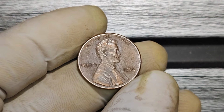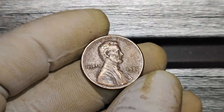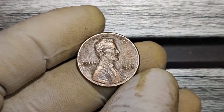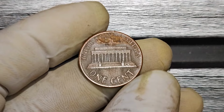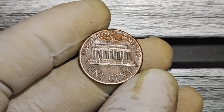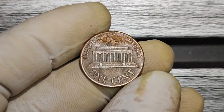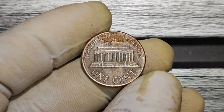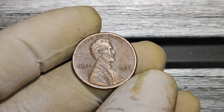How do you find one? Here's what to do. Grab a magnifying glass or use your phone's zoom camera, look just below the year 1986 on the obverse, heads, side. Congratulations! You might have just hit the jackpot. The fewer scratches and wear, the more valuable it is. If you think you found one, don't clean it. Cleaning can actually lower the value. Instead, get it graded by a professional service like PCGS or NGC.